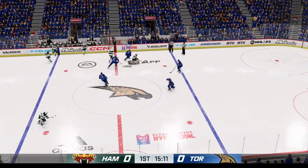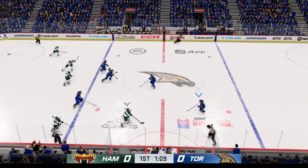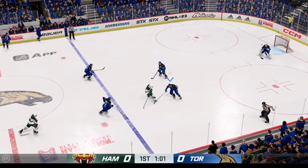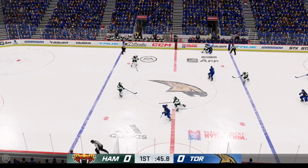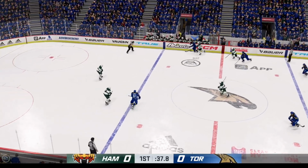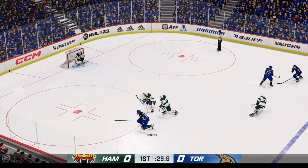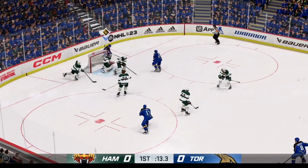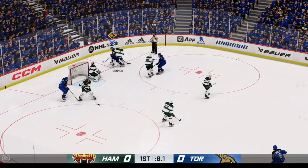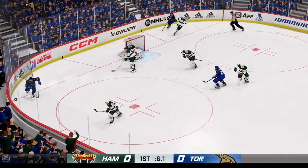Hamilton's got possession at center. Quick save in tight. He shuts down the area where the puck can go by getting out onto the puck, and there's nowhere for the shooter to put it. Oh, what a chance, and it goes sideways. Dumps the puck in. Picked up along the wall by Connor. Hangs onto the puck. Denies him with the block, and a stop by Soros.